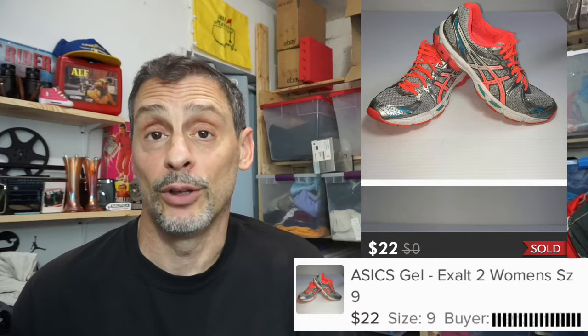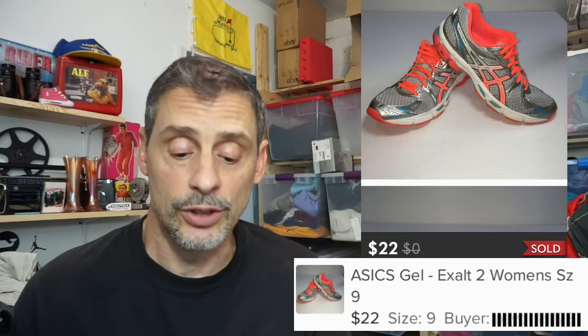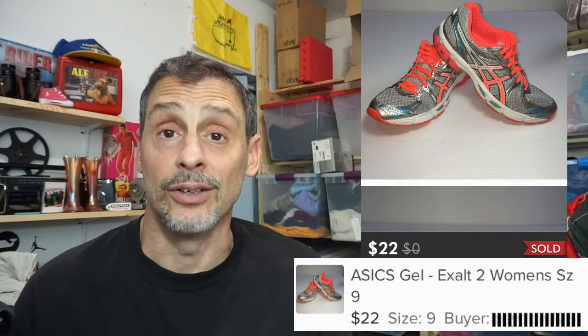And lastly, another pair of running shoes. Decent brand, Asics. Of course, always run your comps. Like I say, some are good, some are not. This is Asics Gel Exalt 2, women's size 9. I got these at the Goodwill bins also, so I paid about $2 for them by weight. Took 3 weeks to sell. I took an offer on Poshmark for $22, and I netted about $15.